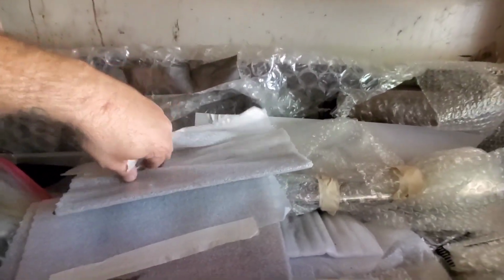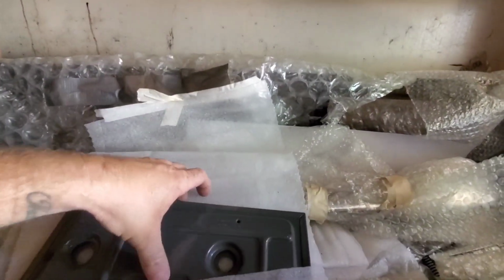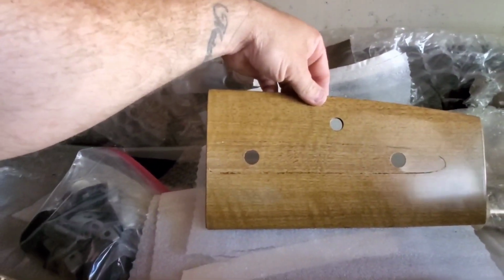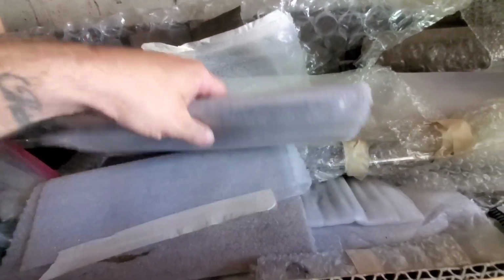Because there's two of them. There's one on each side. Yeah, because the Speedo stuff's in. Here's the other one. See how it's shaped like that? That's the right one. Yep. And then there's where your emblem goes, and I think that's for your door latch.